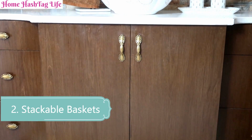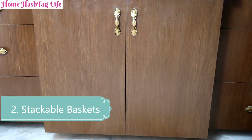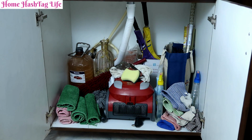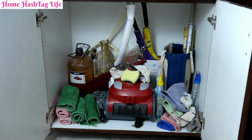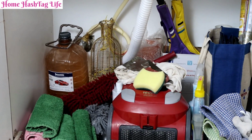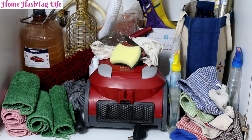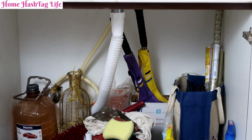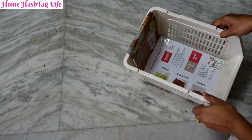In our new home, we have this cabinet under the wash basin area where currently I have stored hand towels, cleaning products, vacuum cleaner, outdoor sports gears and whatnot. I call it a miscellaneous cabinet, and right now it is the most messy cabinet in our home. So I had to tackle this cabinet first.